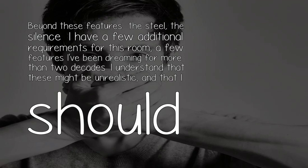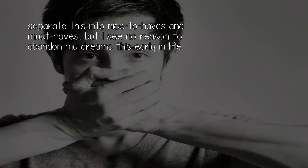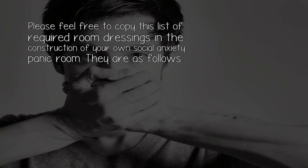Beyond these features, the steel, the silence, I have a few additional requirements for this room, a few features I've been dreaming of for more than 2 decades. I understand that these might be unrealistic, and that I should separate this into nice-to-haves and must-haves, but I see no reason to abandon my dreams this early in life. Please feel free to copy this list of required room dressings in the construction of your own social anxiety panic room. They are as follows.